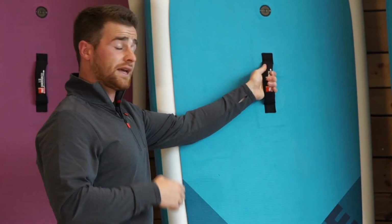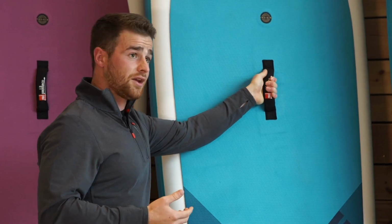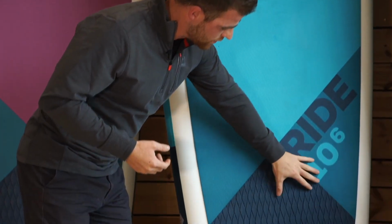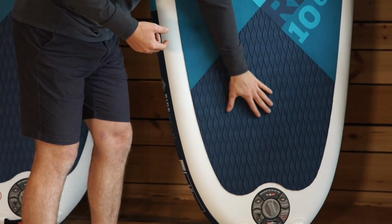In the center of the board, again, for ease of moving the board about, we've got our tubular carry handle. Really comfortable, really great for moving the board in and out of the water. As we come further down the deck pad, we've got this nice change in texture. So we've got our diamond cut back of the deck pad.